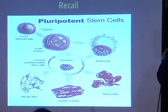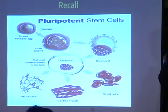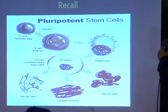Fertilized egg. When it is fertilized, it converts into a totipotential egg. That is the zygote, and then ultimately the blastocyst, with pluripotent cells. Ultimately, these pluripotent cells, the inner cell mass in the blastocyst, can become neural cells, that is the ectoderm, can become cardiac cells, the endoderm, and can become blood cells, the mesoderm.